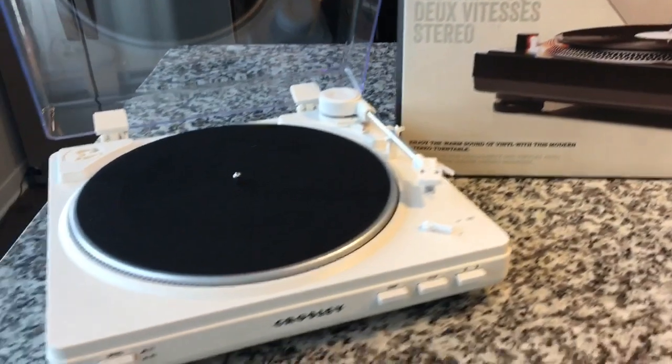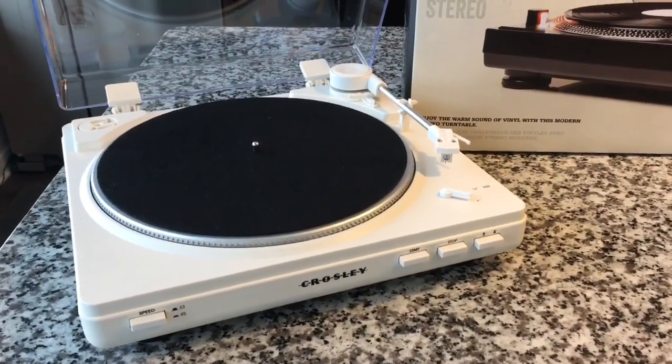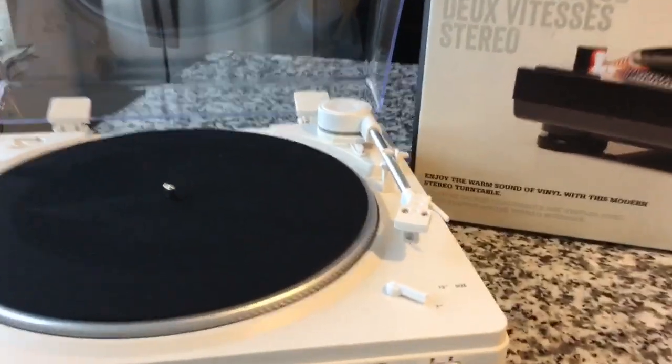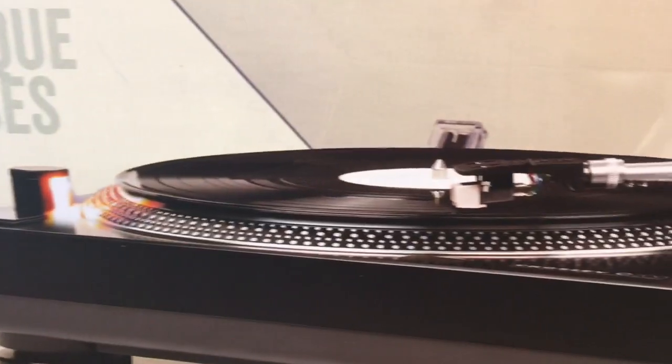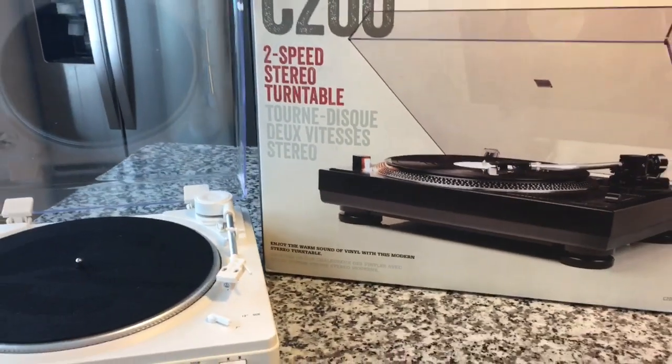Here's another unit that's very admirable. This is the Crosley T400, and it's fully automatic. So you push a button and it plays the record all by itself. As you can see now, these record players have that white stylus tip there, and that is because they use a different technology that's higher quality and it outputs better sound.